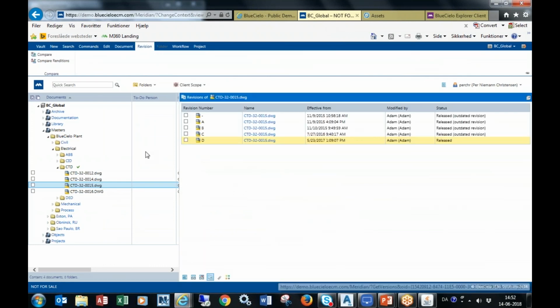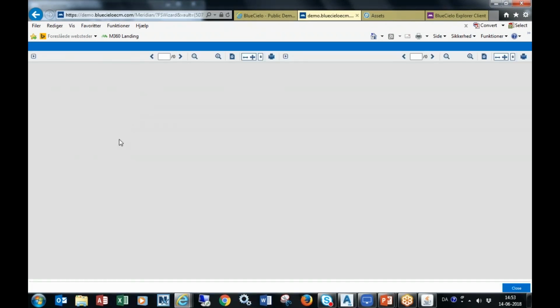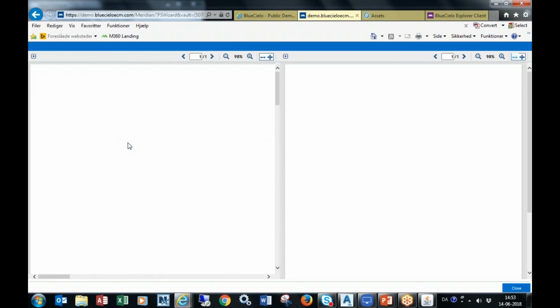Also looking at, here we are in the masters area. We only have the major revisions shown, but we do have a full revision history, and I could compare what has happened from revision A to revision D. So let's see. Well, please compare the renditions. So the system will give me an overview of.